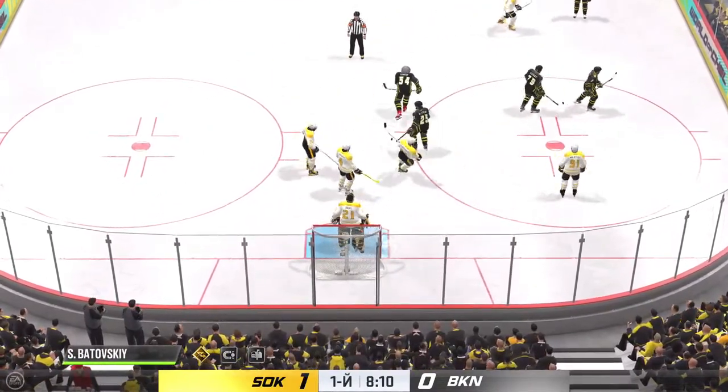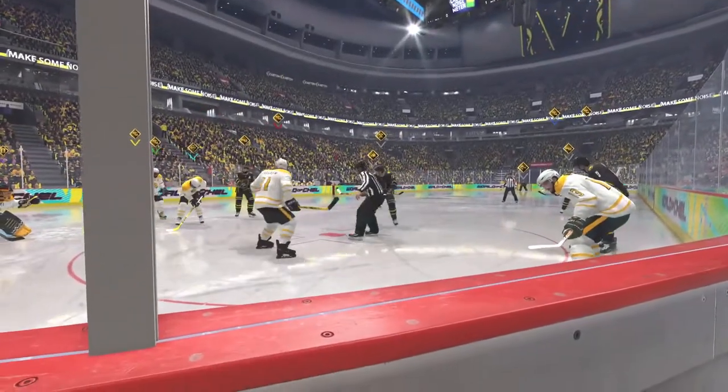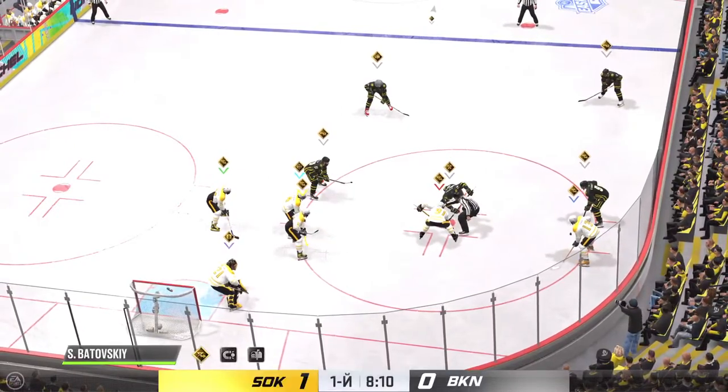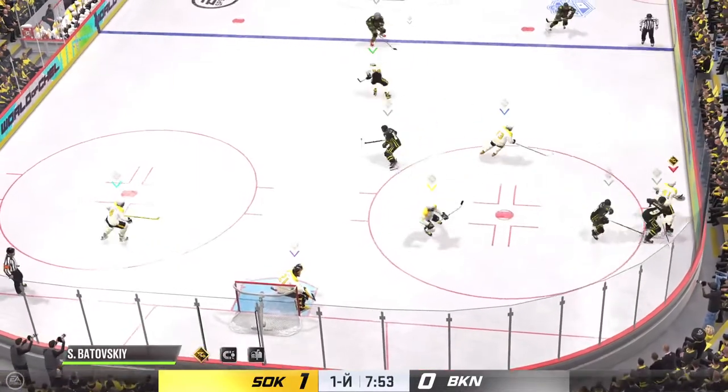It's a good thing he does because you haven't mentioned his name in I don't know how long. The play's been at the other end of the ice forever. More than half the period has expired. 1-0 the score. And a solid job tying up his opponent.